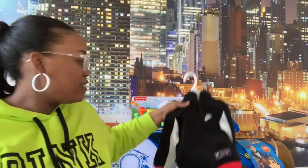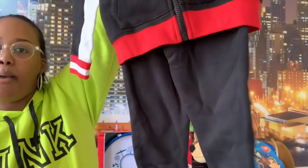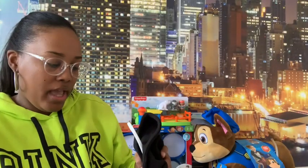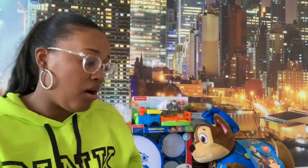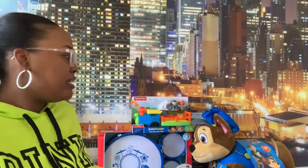And then in the size 2T, I got him a Nike sweatsuit. I really like it. On the back, it says Nike Air, and it's red, white, and black. I got this from Ross as well, and it was $24.99 in size 2T. So not that bad at all. Those are the three apparel items that I got for Mr. Ace. And let's get into some of his toys.